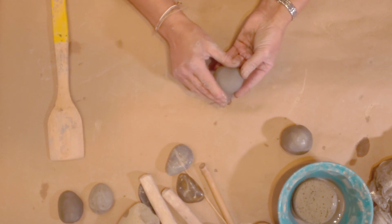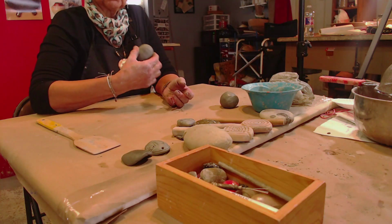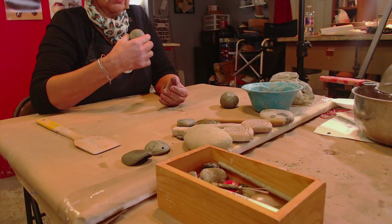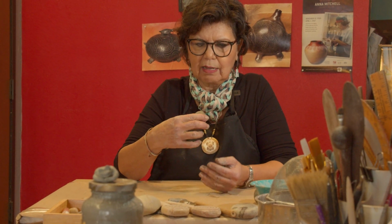Adults and kids really love to make these, but the history behind these is they were probably made out of shell or stone, and they may have been worn as amulets. I liked, obviously, to make mine out of clay, and if you did decide to make these, they can be strung with leather or yarn, whatever you happen to have.